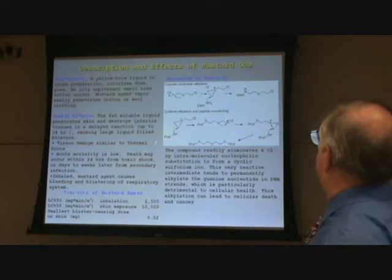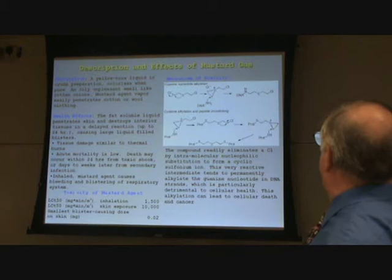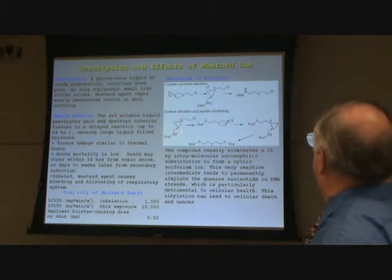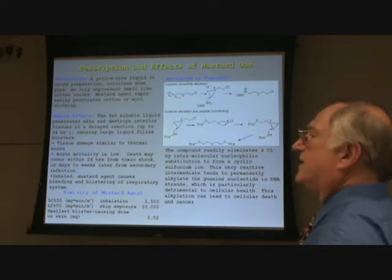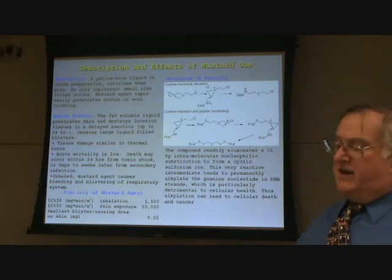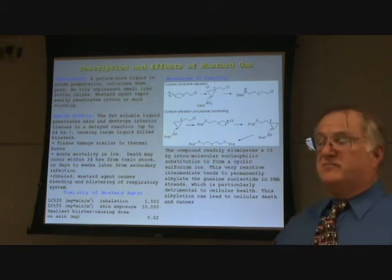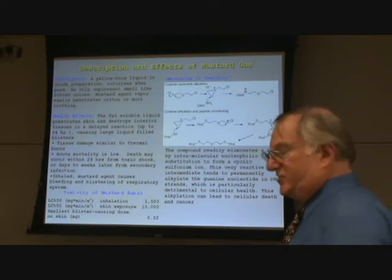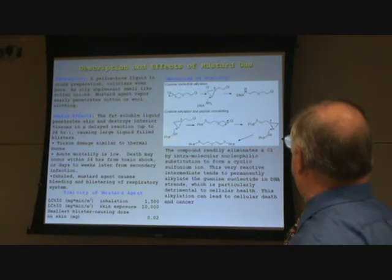Likewise, you can begin to react with proteins, okay? In particular, proteins that contain sulfur, like cysteine residues. And so again, you can alkylate a single cysteine residue, or you can cross-link two cysteine residues in a protein. And again, once you do that, you're causing damage to the cellular machinery, and cell death can ensue, okay? So that's the primary mechanism of toxicity of mustard gas.